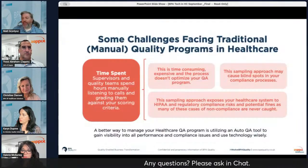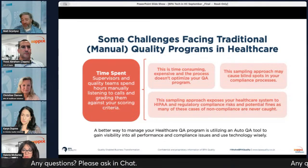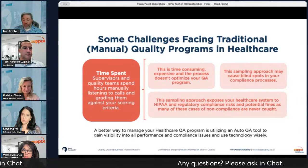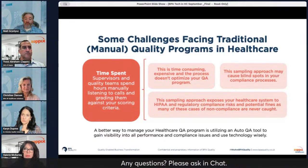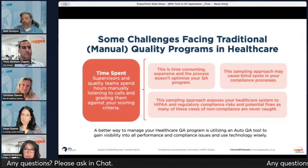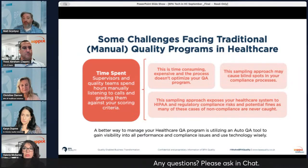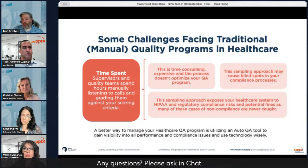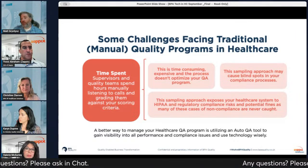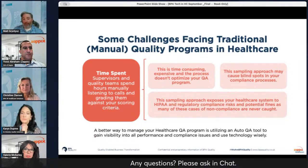We'll start with, what are the challenges faced by healthcare quality organizations today? And really, this isn't necessarily unique to healthcare. We see that organizations within every vertical have similar challenges. While there's great value in having a traditional QA program to gather insights and understand representative behaviors and caller frustrations and pain points, there's also the massive investment. It's a lot of time commitment to extract value from a manual QA program.